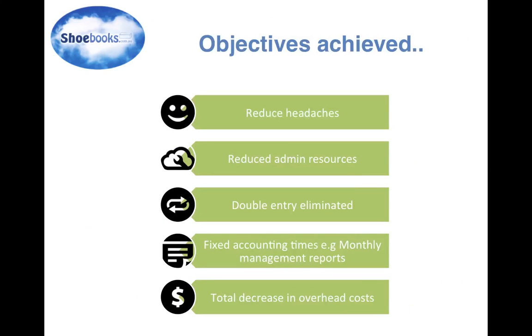The results achieved: reduced headaches. They've now got an account manager, one point of reference for all things happening with accounts payable, accounts receivable, and especially payroll. Reduced admin resourcing. This particular group went from 10 admin down to 2 admin, so you can do your own numbers on the cost savings there. Double entry eliminated, so integrating all of those systems reduced a huge amount of time. For example, payroll went from 3 days down to 3 hours.